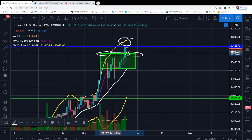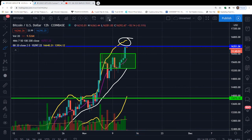Support, resistance, support. That's all it is, guys. It'll probably just get a backtest of that previous resistance level, and that's not guaranteed, but as far away from that purple moving average that we pay attention to, I think it would probably be not that far from the truth if something like that were to happen.